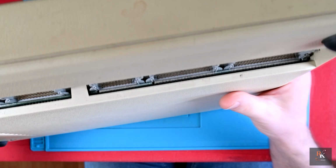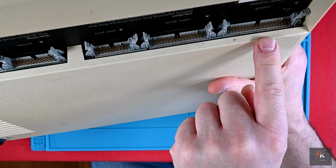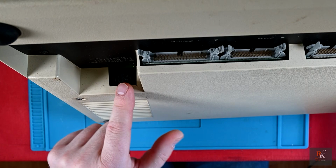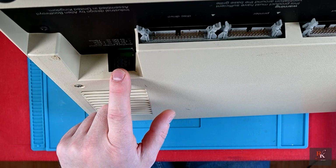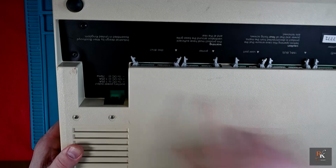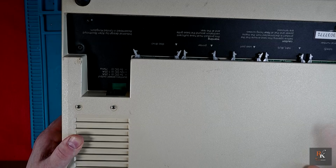So if we flip it over, we can start with one just simply marked tube, the 1 MHz bus, a user port, your printer port. Here we have the disk drive port, and tucked away here is auxiliary power output, which provides 5 volts, 12 volts, and minus 5 volts for any peripherals. Now, the only one that's worn on the back is the disk drive port, because obviously this does have a disk drive that goes with it.